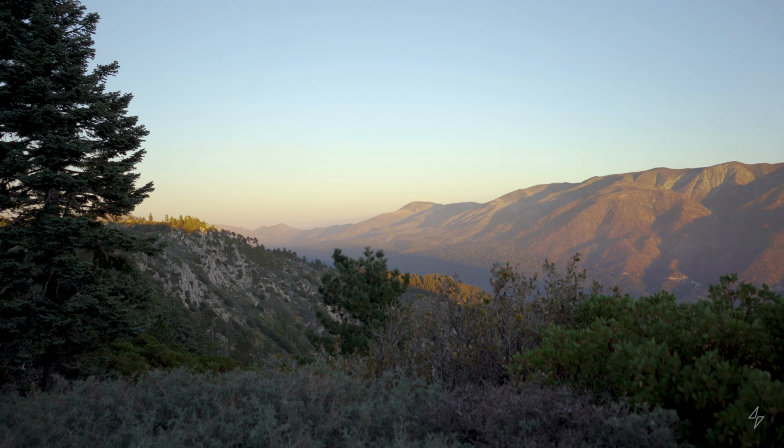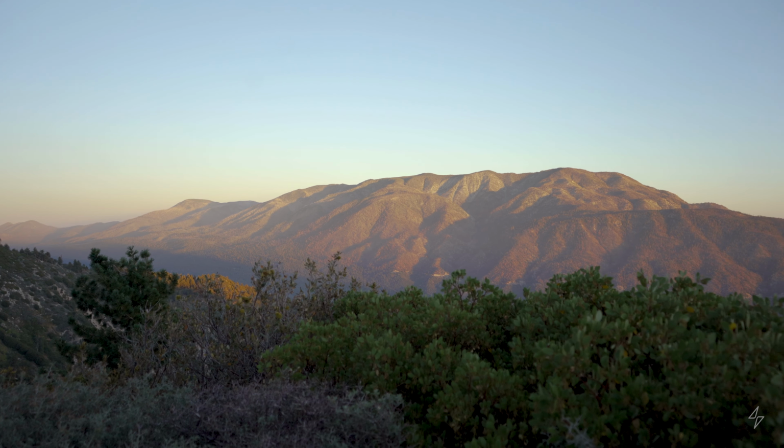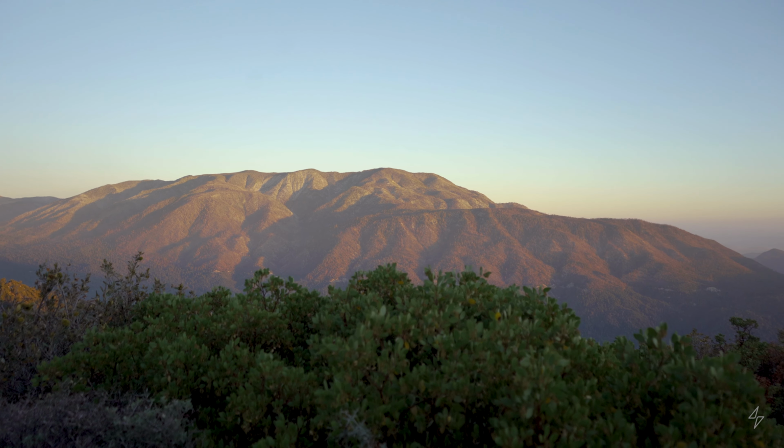All right, we just took a little hike around where our campsite is to catch sunset, and this view is pretty spectacular.